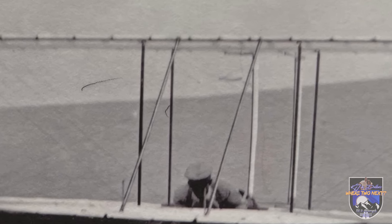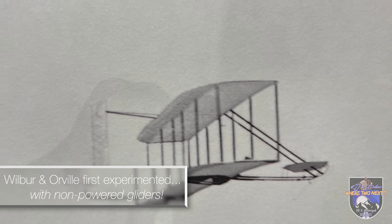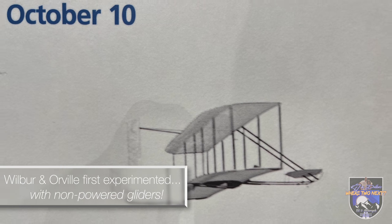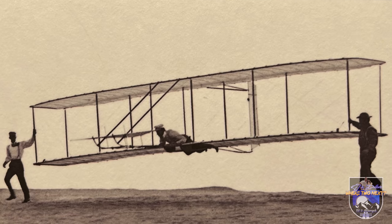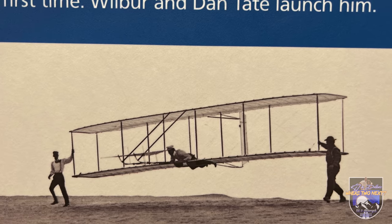One of the first phases for the Wright brothers was learning how to control the airplane and aircraft, and they did that with kites and gliders. Here you can see them with the gliders. And they learned a lot from this. That was a stepping stone towards the powered airplane, of course.